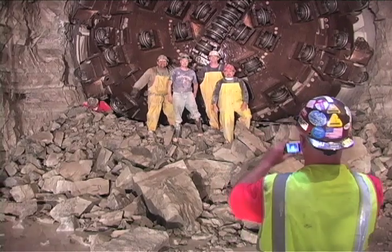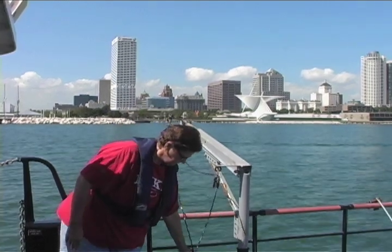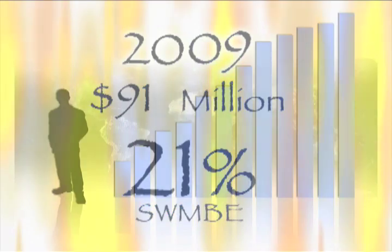We employ a lot of people with our spending at the district, so we have a big impact on the local economy, and we try to create as many opportunities as we can. In 2009, 3,800 people worked full or part-time with or for the district, and that includes about 250 employees employed directly by MMSD, about 226 by Veolia Water. For over 20 years, the district has been committed to having a diverse spend. In 2009, we had 91 million in awards, of which over 21% went to small, women, or minority-owned companies.